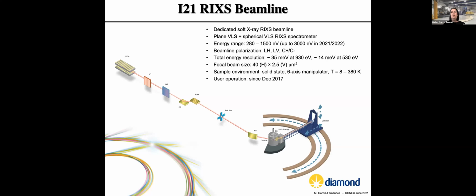We have installed a manipulator very similar to the ones used in ARPES. We have six degrees of freedom, and we can move very well in azimuthal and other types of angles and cover different regions of the reciprocal space quite easily and reproducibly. And the beamline has been in operation since December 2017.